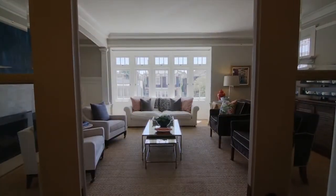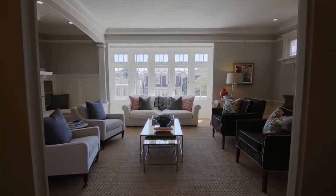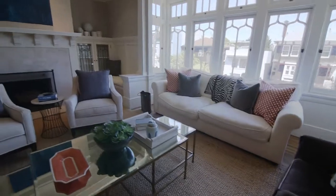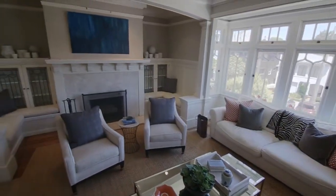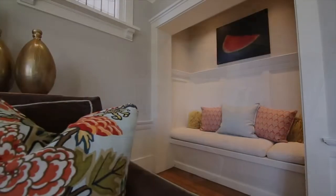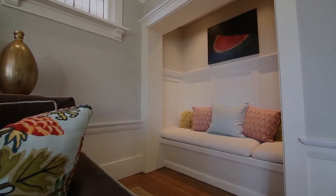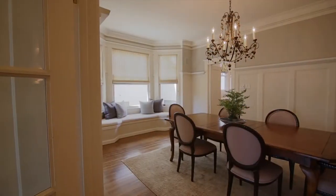Sliding doors with beveled glass reveal the large living room where there is a bay of east-facing windows. The impressive arts and crafts fireplace, flanked by leaded glass bookcases, has been painted for today's look. There is an additional recessed seating area that invites one to curl up and read.